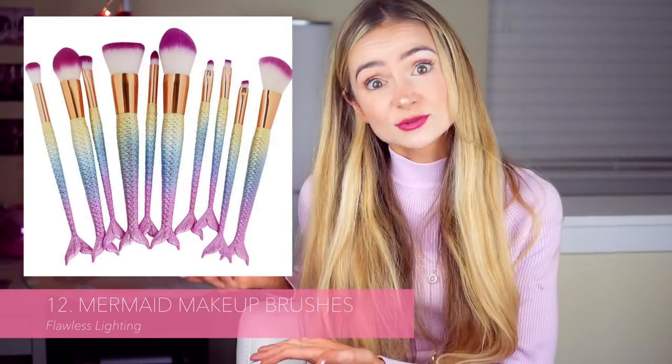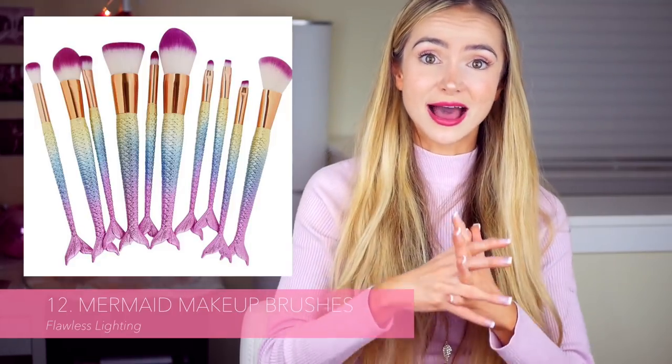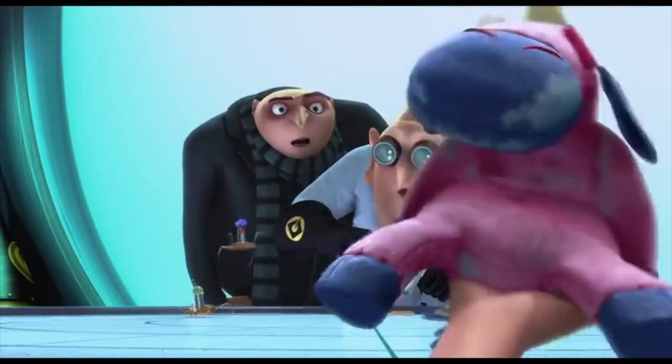The next item on my list, mermaid makeup brushes. These ones I found from a place called Flawless Lighting. There's a ton of places out there that have mermaid makeup brushes. Some of them are really cheap. Some of them are more expensive. These ones are middle of the road. These ones here are in fact vegan, cruelty free. I would like to get these. Either these or unicorn. I'm thinking about making a unicorn gift guide too. I love unicorns. So tell me below if that's something you'd be interested in.